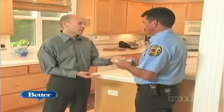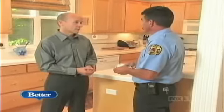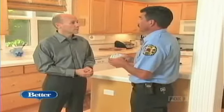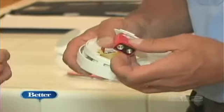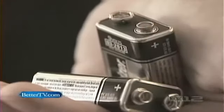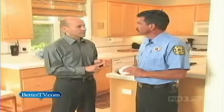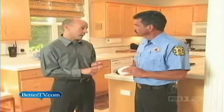Right, but how often are you changing those batteries? I mean, you have to change them still periodically, right? The 10-year batteries you don't have to change but every 10 years. The other 9-volt batteries, you need to test the smoke alarm once a month and change that battery every year. Once you take the battery operated off the wall, there's usually a little door on the back and the battery just comes out. And we do this changing the battery once a year? You change the battery every year, but you want to test the smoke alarm every month. So it's actually pretty simple. You test once a month, change the battery once a year.